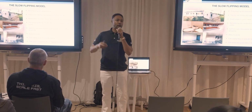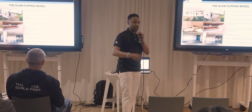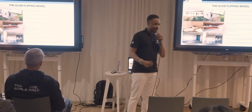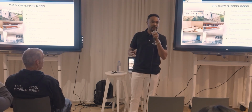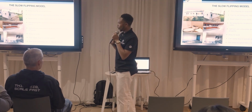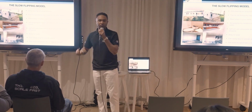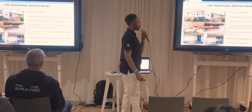You get upfront non-refundable down payments. To some people, this may be a base hit wholesale deal, right? You get money up front. Easy to scale. You can buy easily in outside states, right? I'm a 100% outside investor. And you can evict these people, these owner occupants as I call them, like a regular tenant.